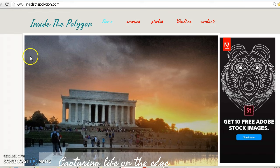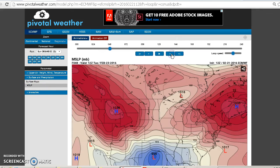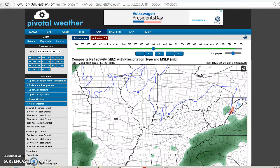So let's dive into the weather here after a beautiful weekend. We're going to settle in for about 48 hours of calm. If we start looking at the model runs here, the European model picks up nicely as we move forward. This low pressure system forming over Texas early Tuesday and working its way up is going to be just southwest of us and then off to the east.